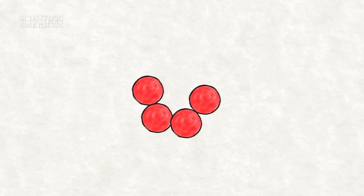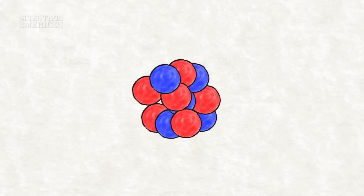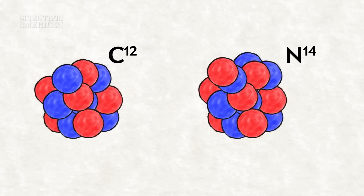Most carbon atoms have 6 protons and 6 neutrons. We call this carbon-12. High up in the atmosphere, sometimes cosmic rays hit nitrogen atoms. This creates carbon with 6 protons and 8 neutrons. We call this carbon-14. Carbon-12 and carbon-14 behave alike, but carbon-14 has one unique and important attribute.